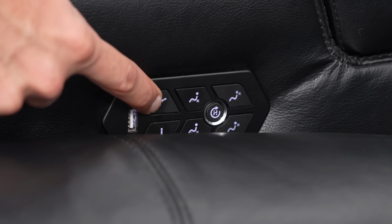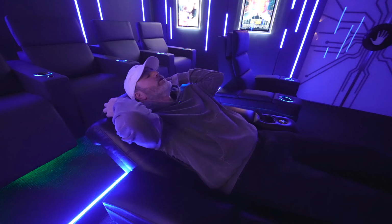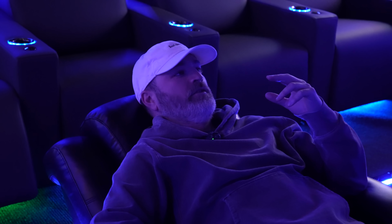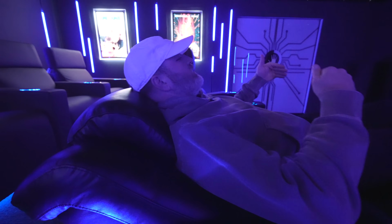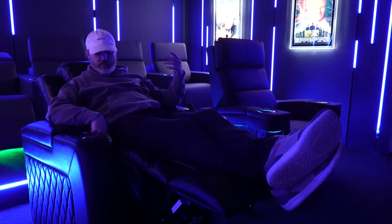It's got USB-A and USB-C charging. Here we have quite a large headrest pillow, and then independent adjustments there as well. So if I go ahead and lift this one, ooh. It's getting that neck support in the content watching posture. A huge amount of lumbar if you want it.